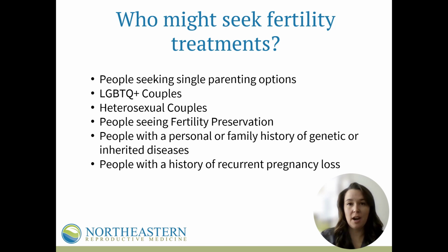There's a wide demographic of the different types of people we see seeking fertility treatments. We see people wanting to build their families, so single parenting patients, LGBTQ+ couples, people who suffer from recurrent pregnancy loss, heterosexual couples, and people who have a personal or family history of an inherited genetic disease. On the flip side, we see people who aren't necessarily ready to build their family just yet, but they want that option in the future. So we see people who want to freeze their eggs or sperm.